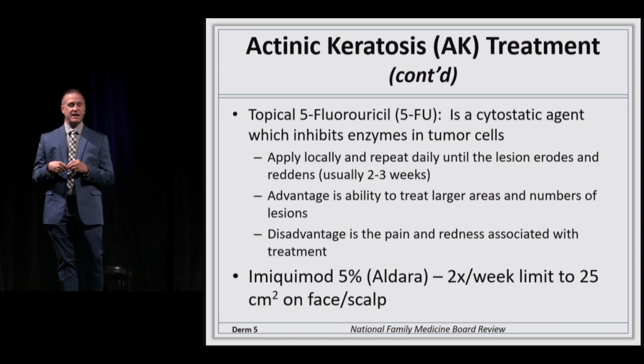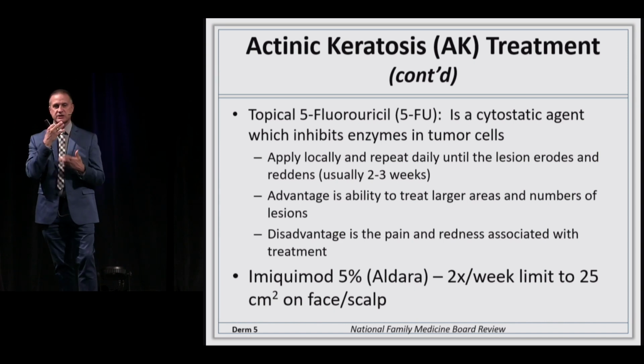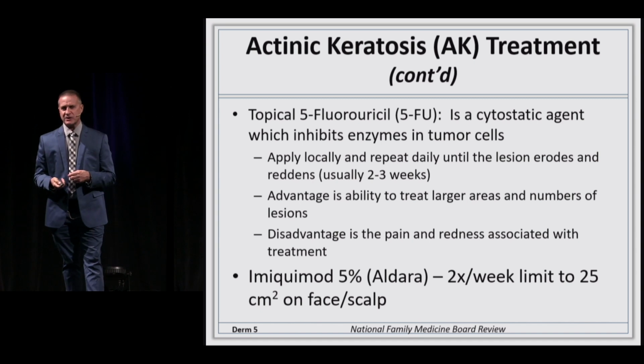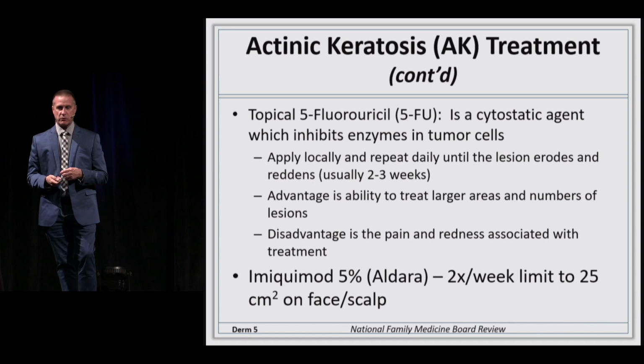Actually, one of my behaviorists came in and he looked like he either got beat up or met a flamethrower because his cheeks, his chin, and his whole scalp was all red. I said, "Are you on AK treatment?" He goes, "Yeah, Efudex." And it looked horrible for about 4 weeks.